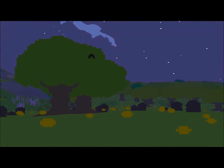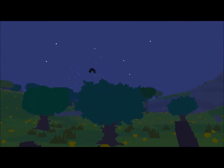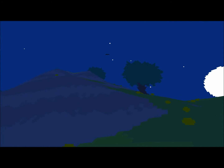Bats! Hello! Come on, Batty Bat. Where you going, buddy? Come back and play with me. Where'd he go? Bat! I don't want to lose him. I think this guy's probably nicer.